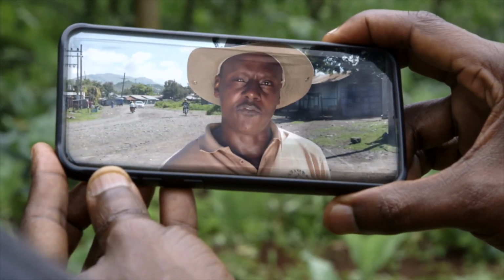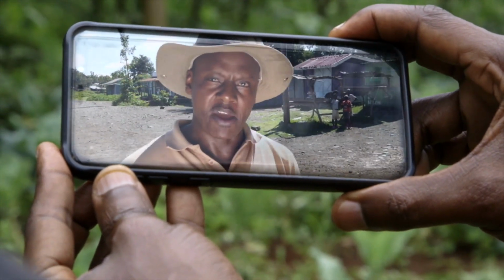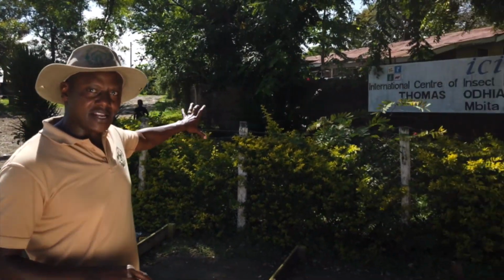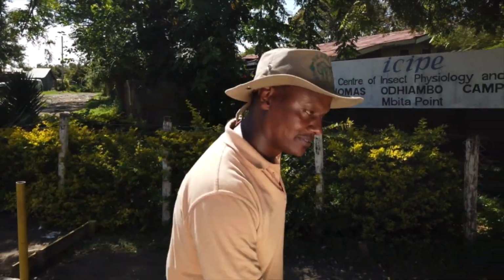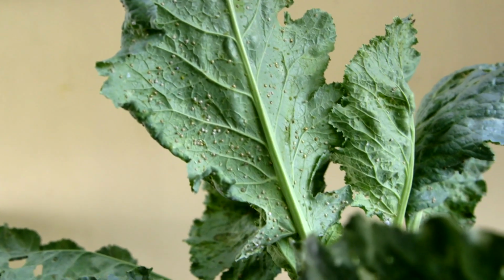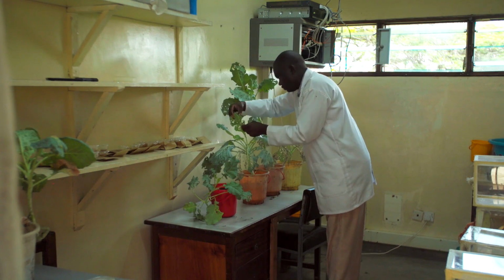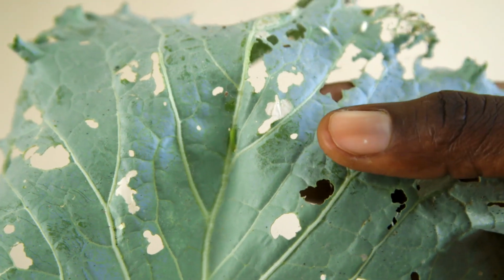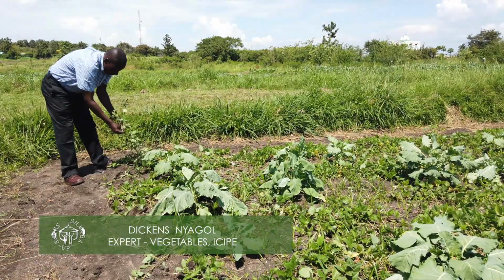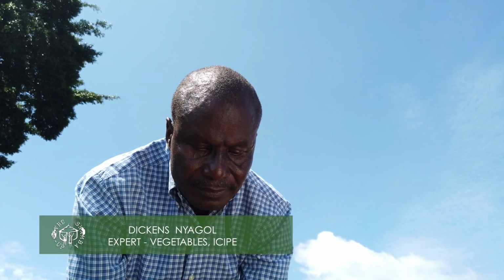I have been hearing of natural and chemical-free methods to get rid of pests in vegetables. So I have decided to come to ICIPE and see what we can learn. ICIPE is the International Centre of Insect Physiology and Ecology, which means they know what there is to know about how to get rid of insects if they are attacking your crops. And I am meeting Dickens Nyagol.